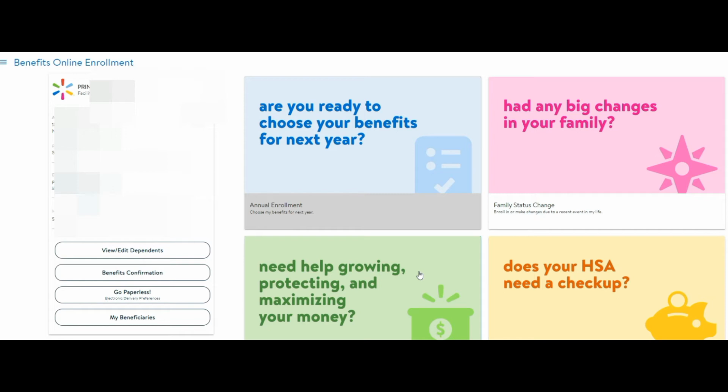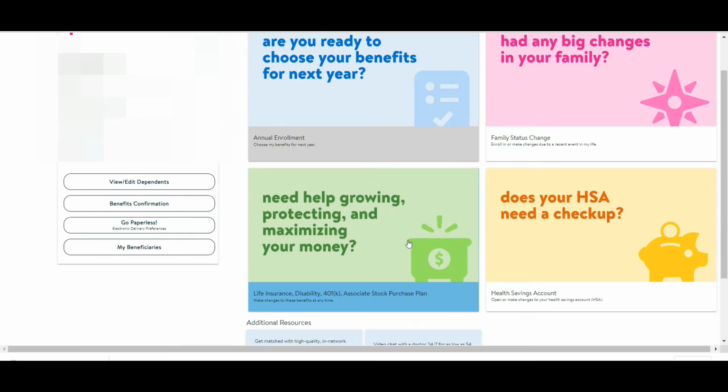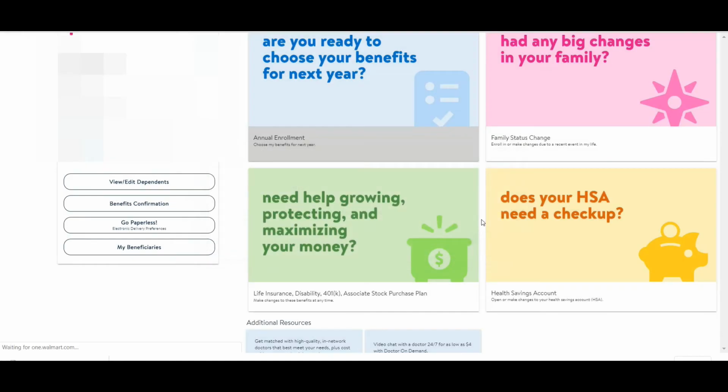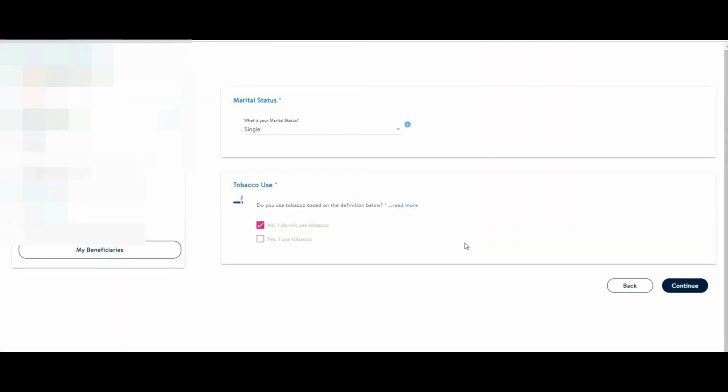We are on Walmart 1, My Benefits Summary. Now you can do this at home as well. Next you're going to click View Enroll. If you have the 401k, HSA, and stock, you can make adjustments to those numbers. We're going to look at the 401k and the stock, and make adjustments based upon our lives. Click Continue, confirm your email and the information.